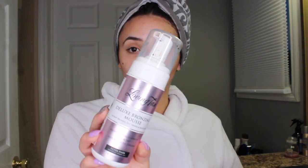The self-tan that I use is 11 Tan Deluxe Bronze and Remove, and I use the Ultra Dark shade. This is the normal 6-hour one. They have a 2-hour express one, but I wasn't able to find that one when I went to Ulta, so I just picked up this one. They work the same, except one's shorter, but I always sleep with it on anyway, so it doesn't really matter to me.